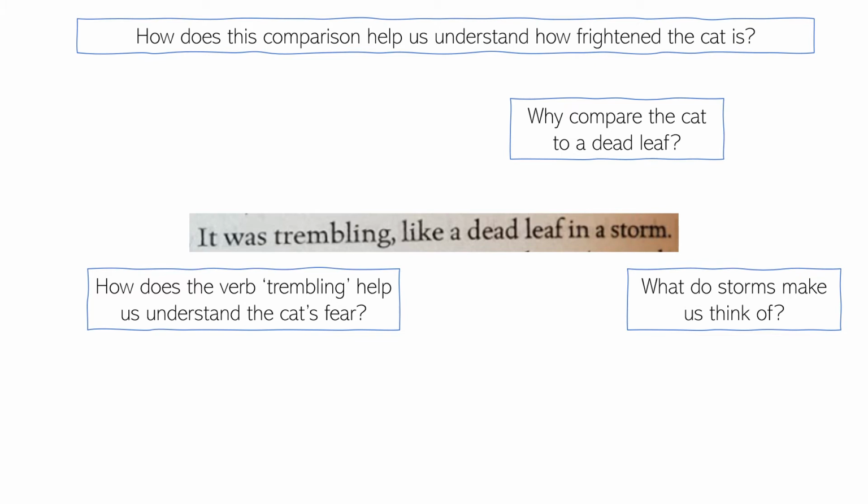Right, so what sort of ideas did you get? Don't worry if your ideas are not the same as mine, because this is inference, it's all about how we interpret it ourselves. But yours should be similar to mine. You can improve yours if you want. You can think, well, mine is similar to Miss's, so that's okay, I'm happy with that.